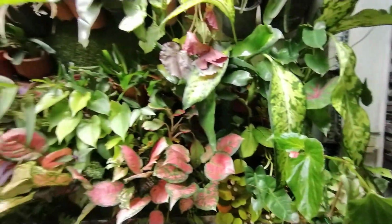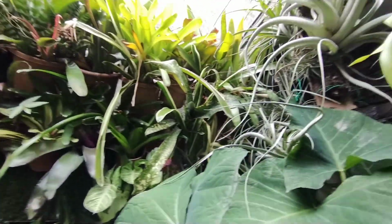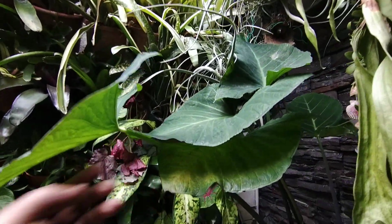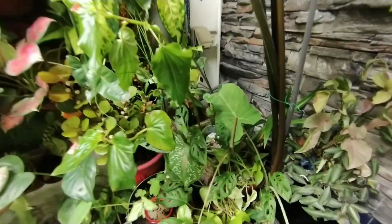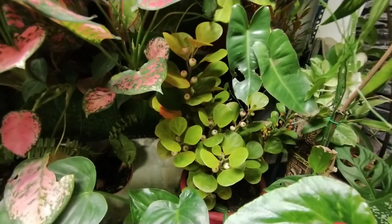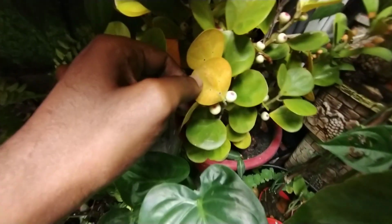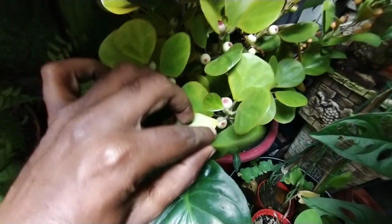And this is my vertical wall collection from Bromeliads, and over here is actually a collection of my air plants. This is blue taro, another type of colocasia that actually grows very well in a water aquatic system. And this is something new. This is actually a type of fig. Actually, I have two types of it. I just love the uniqueness of this particular type.